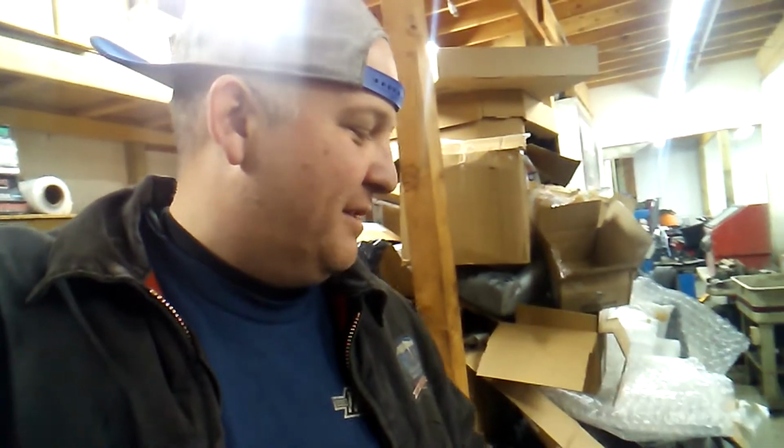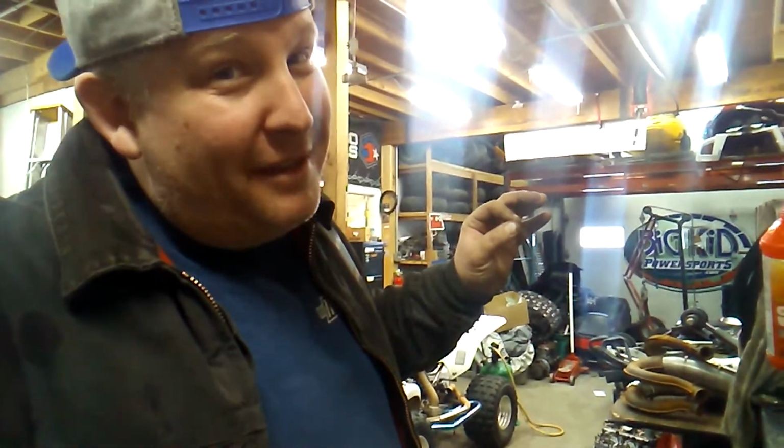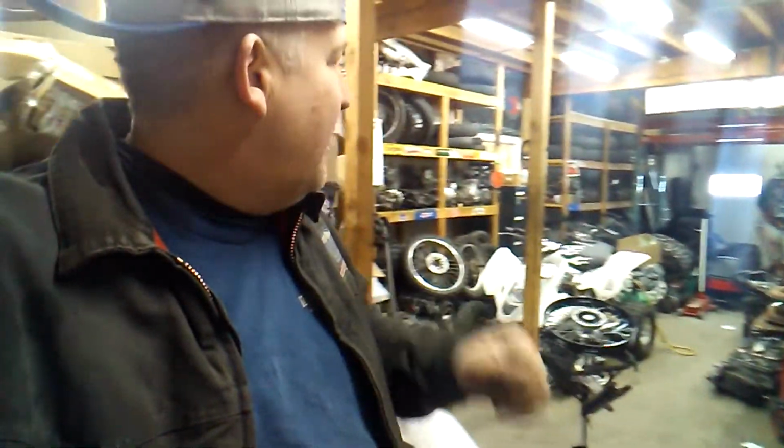Got my little baby pit bike rims all trued. They're just spinning smooth, man. Butter. Are they absolutely perfect? Probably not, but they're pretty gosh darn close. I could spend another few hours on there and really dial it in, but for pit bike tires and rims, I think we are good.